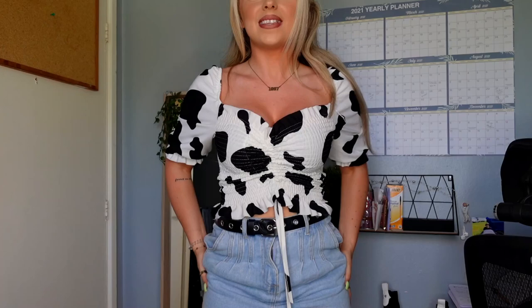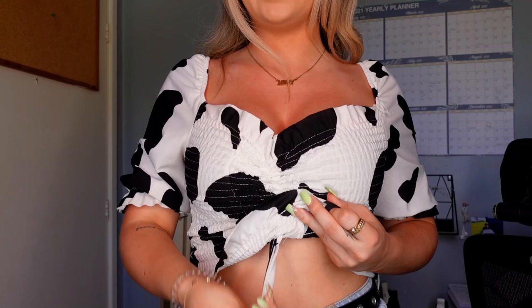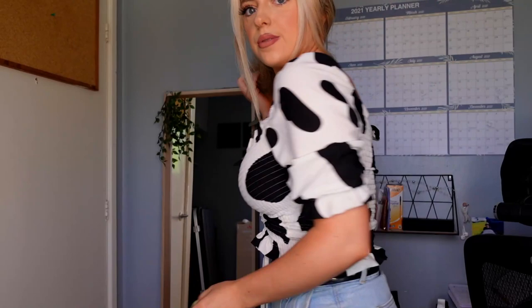I've just paired it with this little mini denim skirt from Shein, and then put this black belt in, which I'm not sure where it's from. I've had it for ages and wear it with everything. But yeah, this top, £5, obviously. Wow. And it makes your boobies look nice, so who doesn't like that? And also, you can pull it in as tight or as loose as you want to give you your ruched look. This is what it looks like from the back, little square neck.